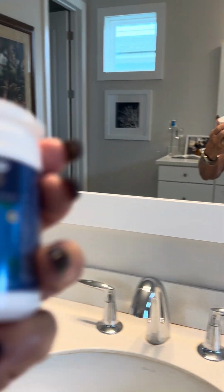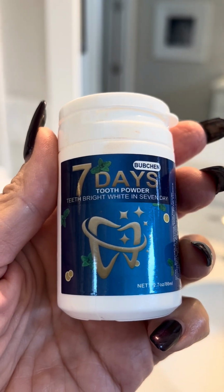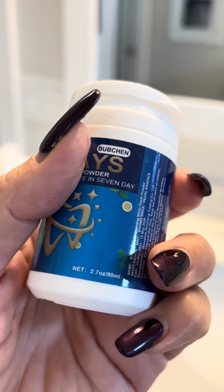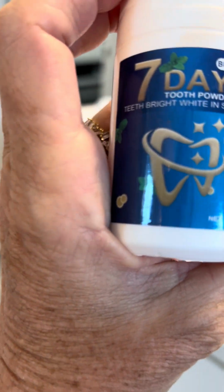I bought the product on Temu, T-E-M-U, and you can just use your basic credit card so it's safe to order on Temu. This is what I got. It's called 7 Days Tooth Powder. It only has baking soda and peppermint, and it will make your teeth white in 7 days.